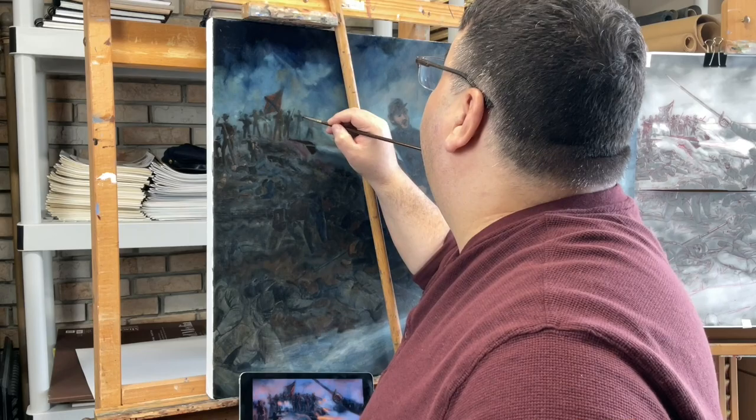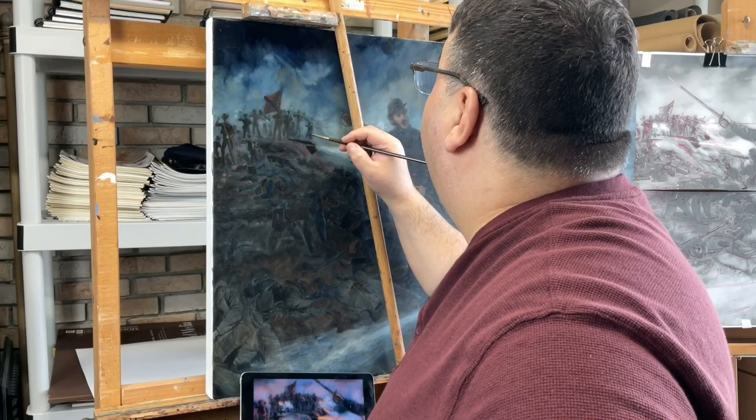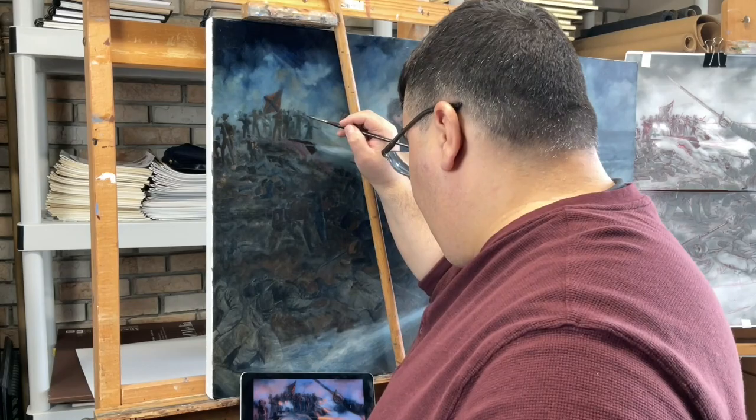I'm starting to lay in more color, different colors, and building up certain forms and shapes in order to create the figures that are in this smoky, distant rampart that the Confederates are occupying and shooting back at the Union troops that are making their way or trying to make their way up the parapet.